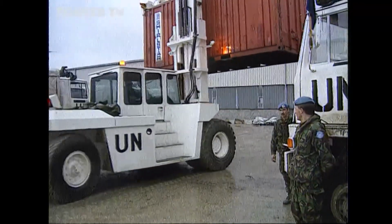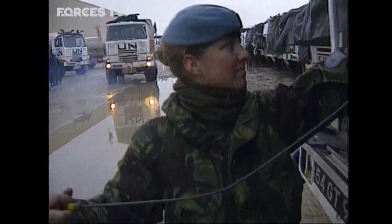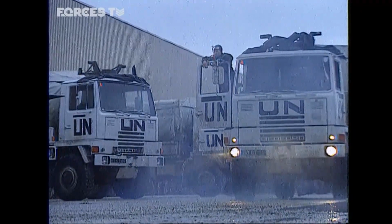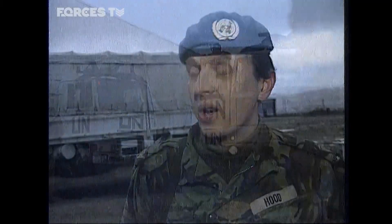The main beneficiaries of the efforts of the engineers have been 17 Squadron RCT from Bielefeld, along with their other attached transport elements from BAOR and UKLF. They are based in Tomislavgrad and have been tasked with providing what's described as a conveyor belt for the UN contingent. It's actually worked 2 ways.